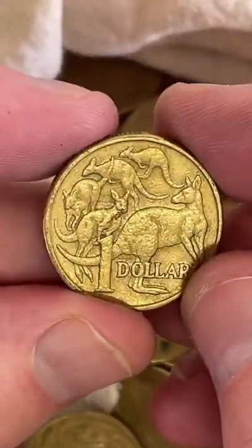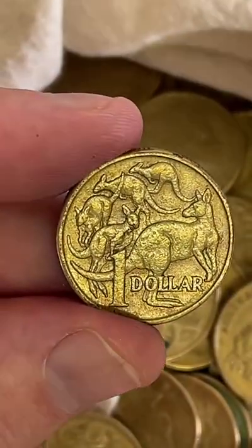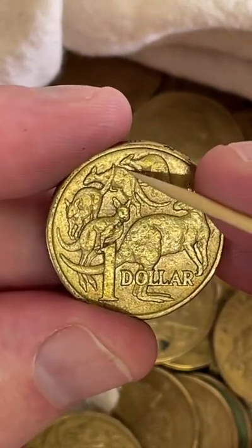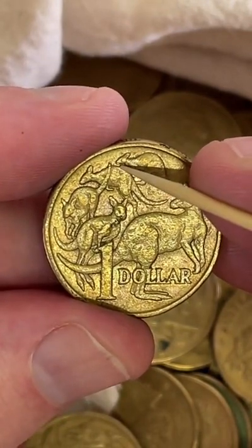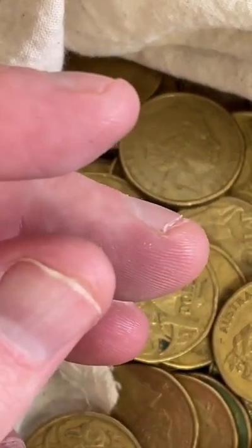And this one, I was going to probably check this one under a digital microscope, but I could have a small error under the mouth of the top kangaroo there. You can see a little bit of a blob of metal there, so that one could be a little error cut on that $1 coin.